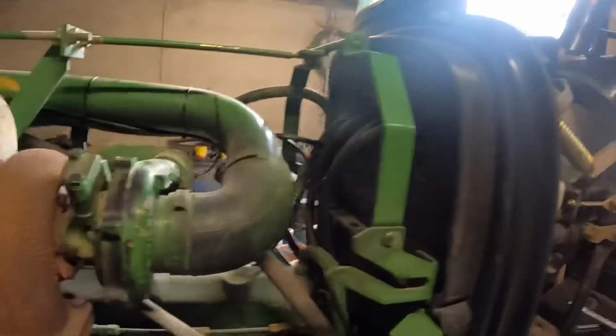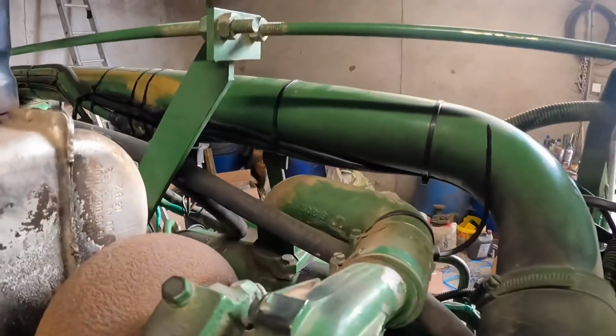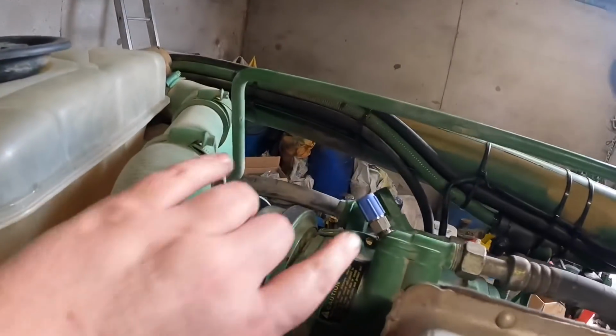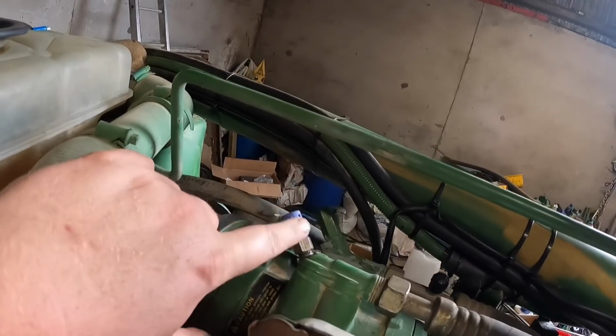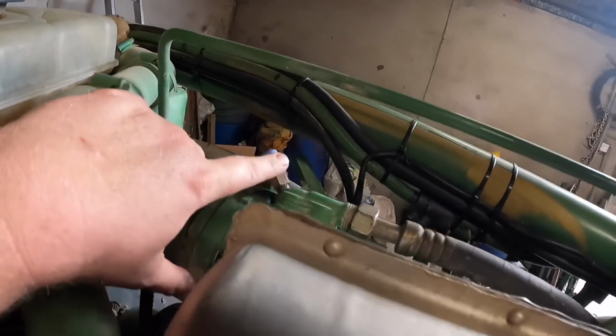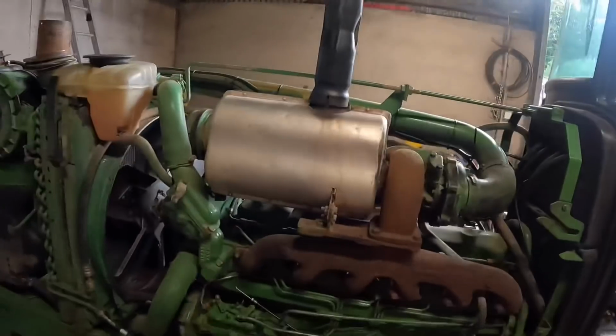Making some preparations for getting the air conditioning filled on it. There are different connections now from what used to be in 1993, so we had to get a little adapter for that. So we're hoping to get that done in the next few days, get the air conditioning filled on it, because we want that working as well.